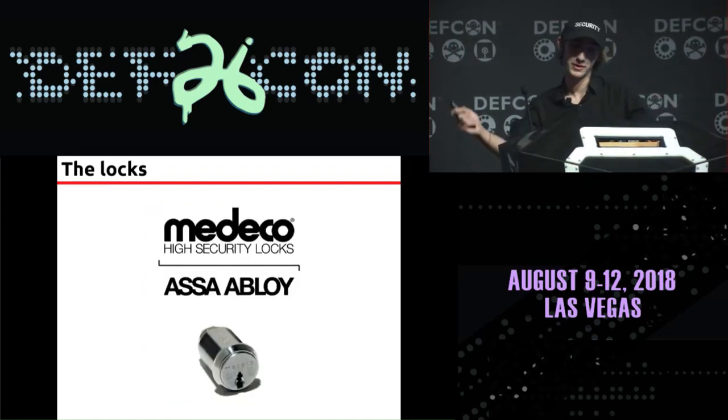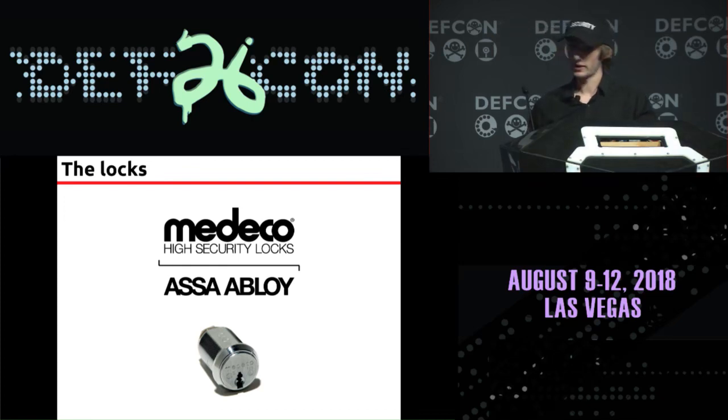So Knox boxes almost exclusively use Medeco M3 series cam locks. Older ones use the biaxial, and newer ones use the M3. These are really cool locks that work a little bit differently than what most people are used to. I don't really have time to go into exactly how they work, but basically the cuts on the key can have different angles as well as depths.